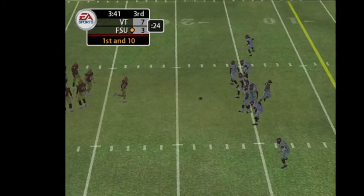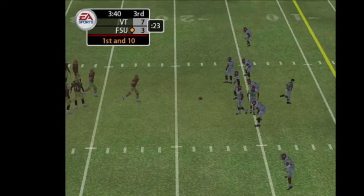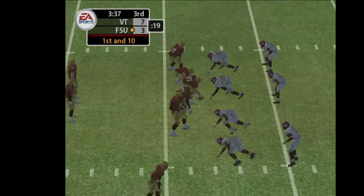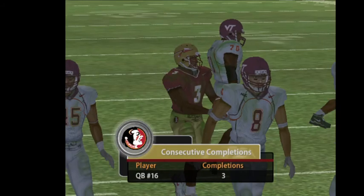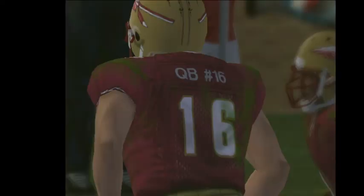First and 10. They're inside the 20. The defense looks confident as they held them to a field goal on their last trip. And they make the stop. They fake the handoff and complete the pass. Good for 6 yards. About 12 yards out.